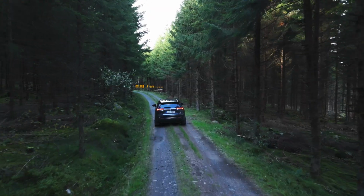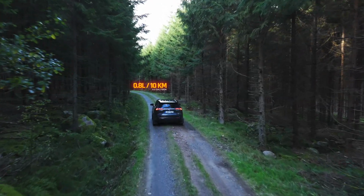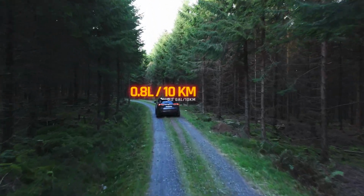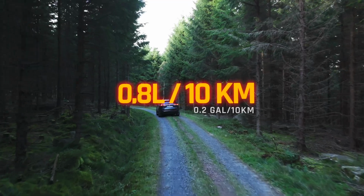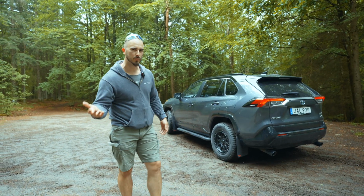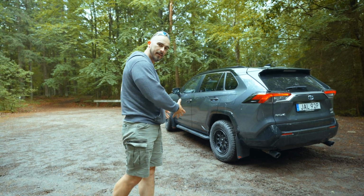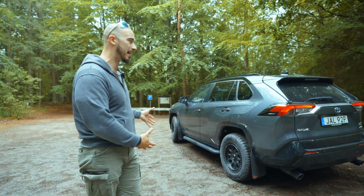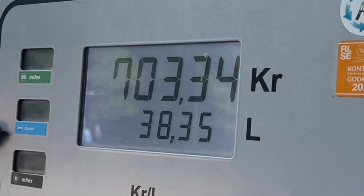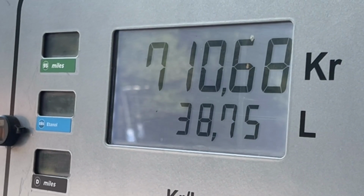I think you get around 0.8 liters per 10 kilometers. I mean, my other car, which is a Seat Leon, I think you can get like 0.4 liters per 10 kilometers. It actually brings us to one of the first downsides with having a big car like this that is a plug-in hybrid. The gasoline tank is like 40 liters. That's less than what I have on my other car.